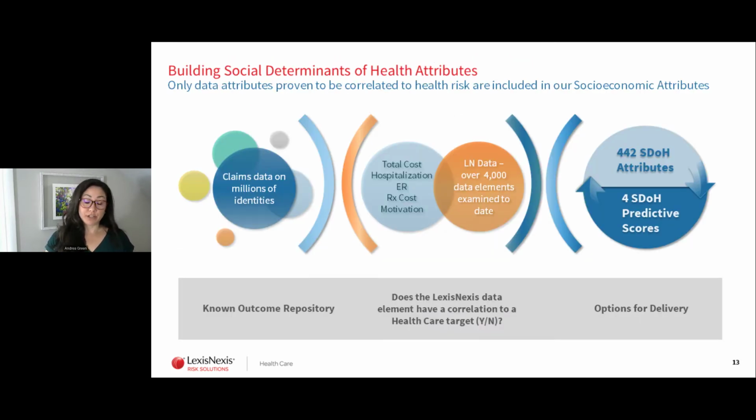So one of our key differentiators is the fact that we have a unique library of attributes. Our SDoH attributes have been statistically validated by data science experts to have predictive power in improving accuracy of models that predict health risk. So we only include the attributes that have been proven to be correlated to health risk. We've got this giant pool of data, and what we've done is parse it out so we know which attributes are the most predictive when it comes to health risk. And it was built with healthcare specific targets and outcomes in mind.